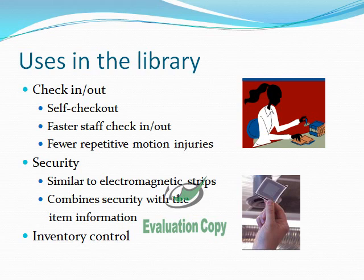RFID tags also work as an inventory control. Depending on what type of tag a library chooses to use, the RFID can act as a sort of general locator, which is very useful when books are misshelved or misplaced, because it enables staff to, first of all, recognize that an item is in the incorrect spot, and also to find it and move it back where it goes more quickly.